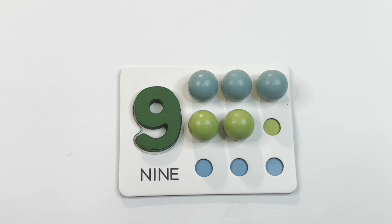I need help. Okay, I'll help you. Is this the number 8? Let's try. No, that's not the number 8. Let's try another number. Which one is it, guys? Is it this one? Let's see. Is this the number 8? Yay, it fits! That's the number 8.